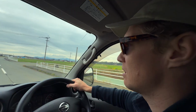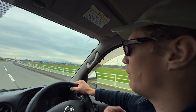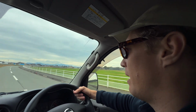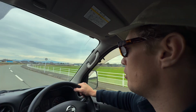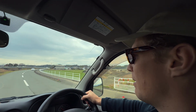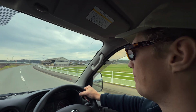Now we're on to our next stop, possibly our final stop for the day. We didn't get our onsen yesterday. We were banking on an onsen being part of the campsite we were headed for, but obviously the campsite was closed. So we found another onsen out toward Kumamoto, where we're going to see if we can get a bath this afternoon because it's starting to feel a little bit gross.